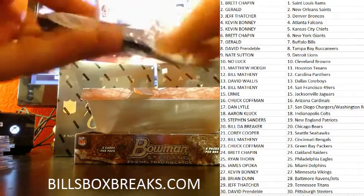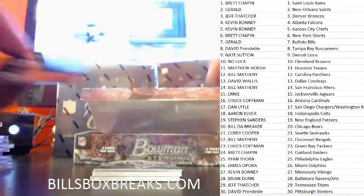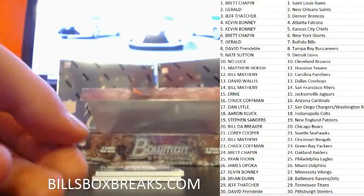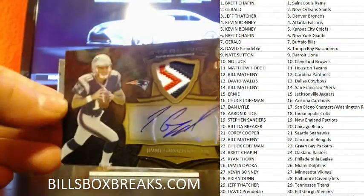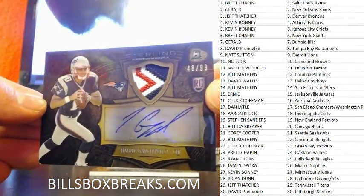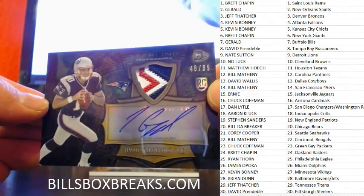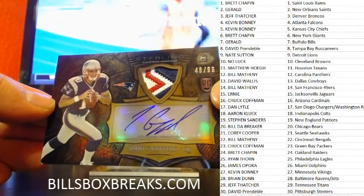First pack. Yeah, that's true. I'm not sure. Huff. Who all they got on there? Mike Davis. Cody Latimer. Oh, damn. That's a sick card. Jimmy Garoppolo. 3-color prime patch. Gold refractor auto. Damn, that's a sick card. Who snagged the Patriots? That's just a beautiful card.